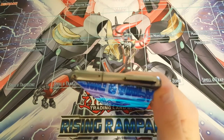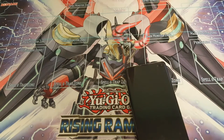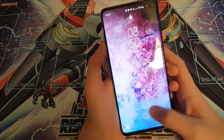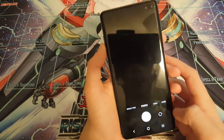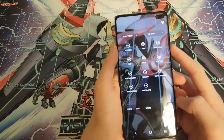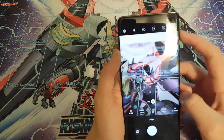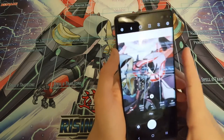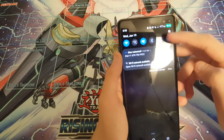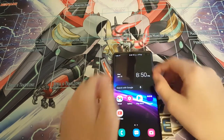Camera's a bit out of focus. It has an ultra-wide camera. I can show you the camera quality here. Camera. It has video, and then it also has pro video. As you can see, it uses AI software to detect everything. And also now it has this little green dot, and it tells you it's being used by the camera, which is very useful in Android 12.